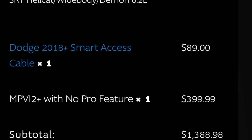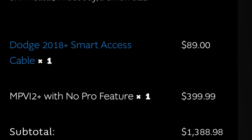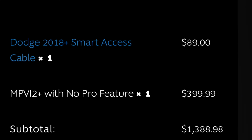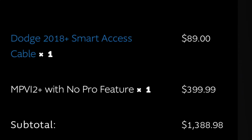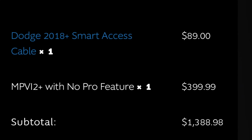As soon as I'm able to pull the stock file from the car, I can send that to them so they can then send me my unlocked PCM. And then once I receive that, I can do everything else I need to do once all my other parts come in. I know some of the parts have already shipped out. I'm just waiting on the rest to ship out so I can do everything I need to do.